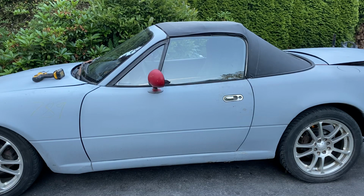Today I bought this thing. It's a POS, let's face it. It's a parts car with the ad reading that with an inspection, yeah, you could probably get this back on the road. You just need an inspection.